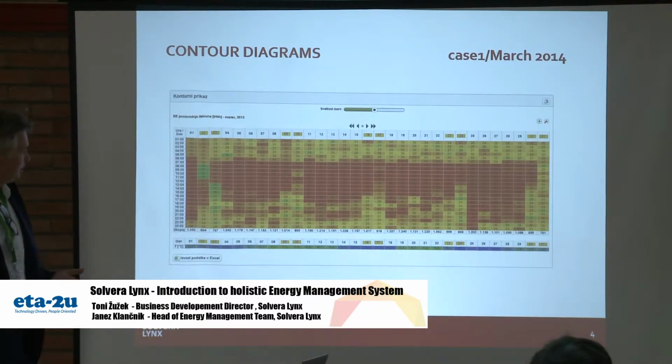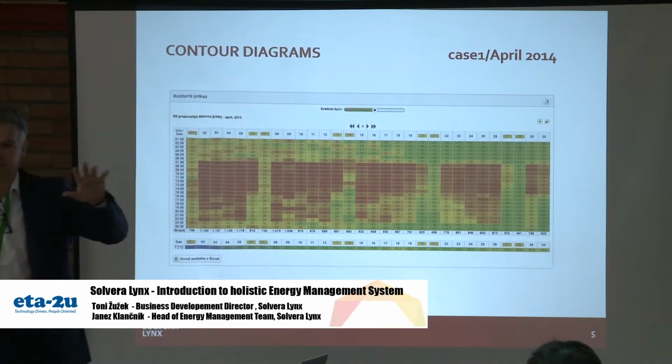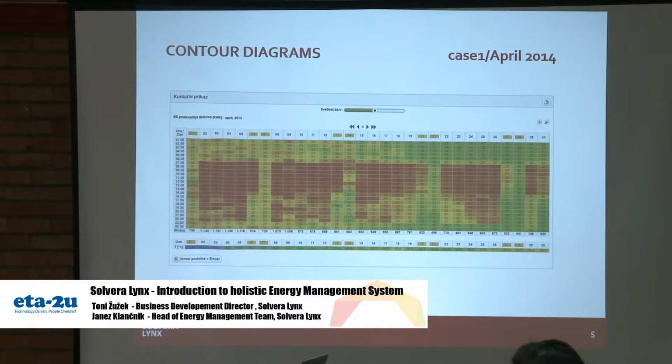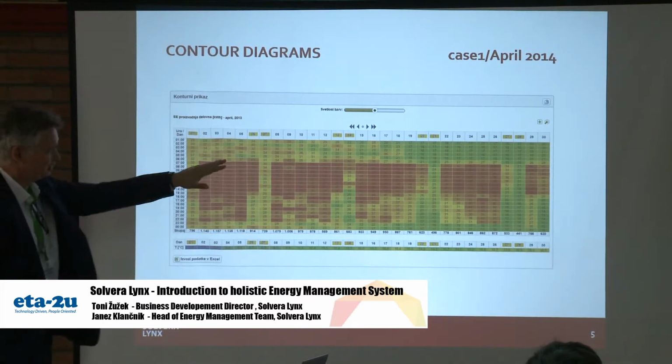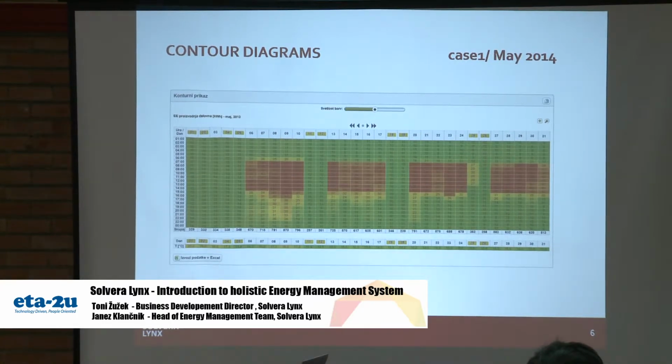So in the middle of the next month, the manager gave an order that people should turn off all devices when they go home. And you can see that the chart becomes greener, and the next month it was like that. Very simple, but very effective. That is one of the chart diagrams or analyses in gemmologic.